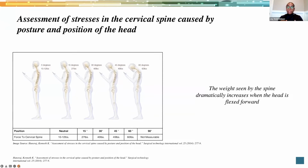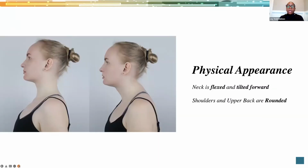What this picture here is demonstrating is for the different degrees that you lean your head forward, okay? So in neutral position, your head sitting on top of your spine weighs about 10 to 12 pounds. You lean your head forward 15 degrees, that increases to 27 pounds. You lean your head 30 degrees, that then increases to 40 pounds, and so forth and so on. So imagine if you are consistently leaning your head down, okay, as far as you can, thinking chin to chest, you've put about 60 pounds of added pressure on top of your spine.